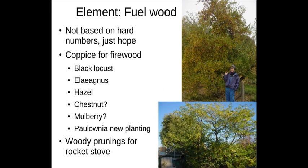But the plan would be to have a number of different trees as coppice, meaning that you can cut them down and then they'll resprout and regrow, and so every 5, 7, 10 years, whatever, you can cut out a large amount and set up a system where every year you're able to cut a portion of the yard and have rotating coppicing going on.